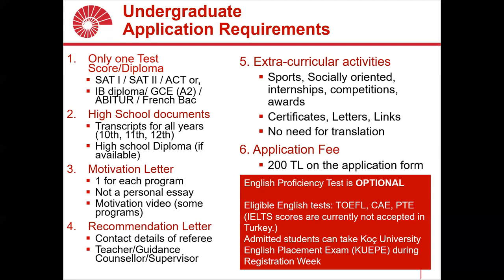What about the IELTS score? Is it acceptable? The answer is no. It's currently not accepted in Turkey. However, if you have already done IELTS, you can add it to your online application as an indicator of your English proficiency, but it's still not going to exempt you from the English requirement at the time of enrollment.